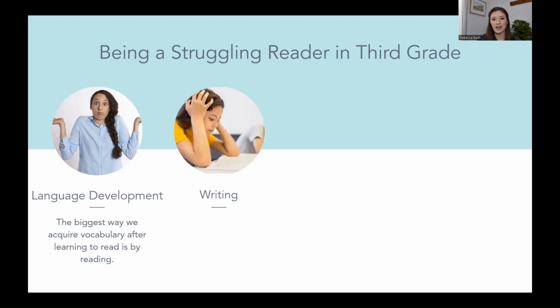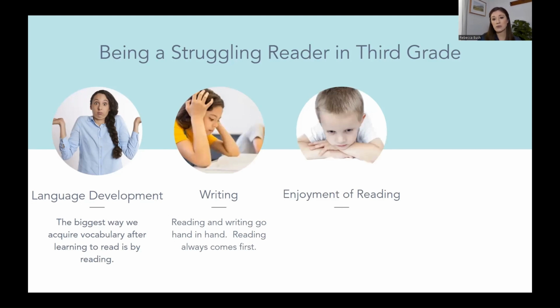Writing, right? Reading and writing go hand in hand. Reading always comes first. Well, if I'm struggling to read, of course I'm going to struggle to write, right? They go hand in hand. And if I'm struggling to read, well, I don't want to do it, right? It's hard. And if I know that it's hard, why would I want to do it?